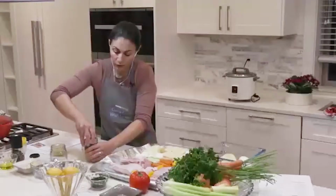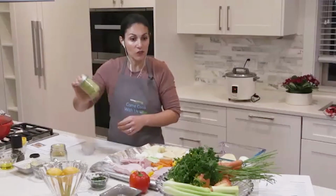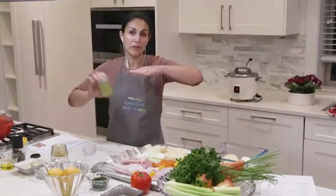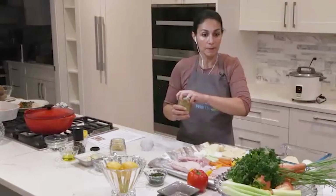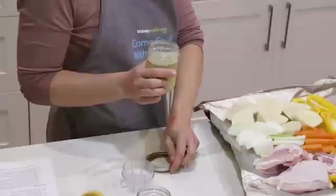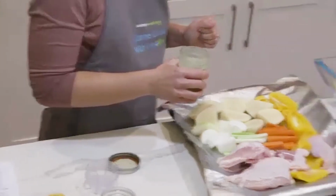When you freeze food, you really want to take the air out of it as much as possible. So use airtight containers so you don't get freezer burn, or sometimes these plastic bags that are freezer adaptable. And then label everything, even just with a sticky note, so you know what's in it.